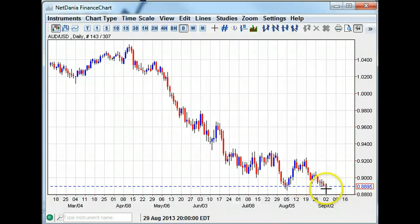Now the critical question here is, is this a double bottom that's going to hold, or are we going to start breaking to the downside? I would say if we start breaking towards the 88s, it's a very, very negative construct, and it opens up the prospect for a move all the way out to 85s.